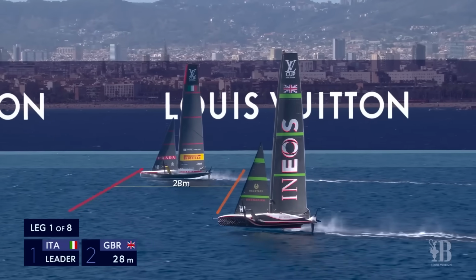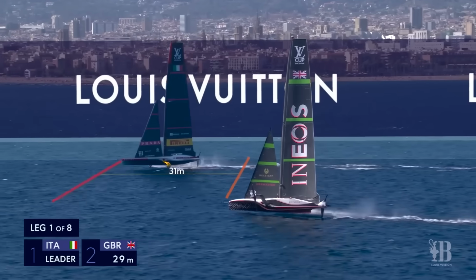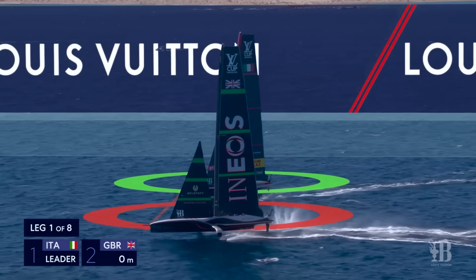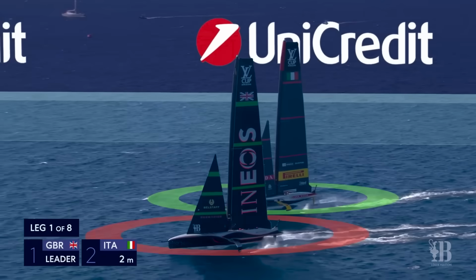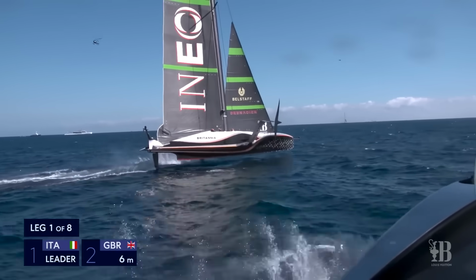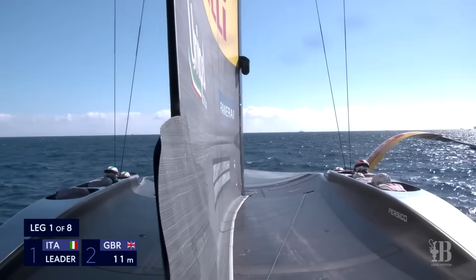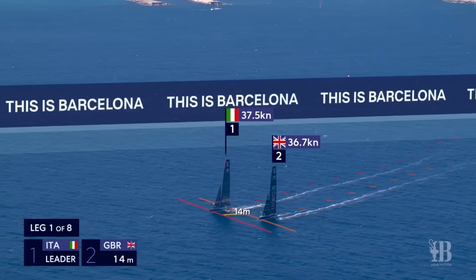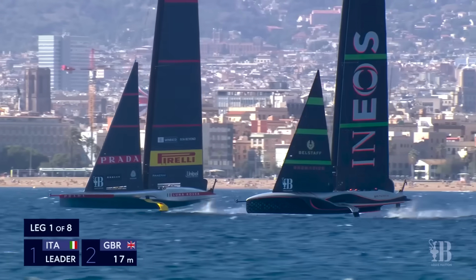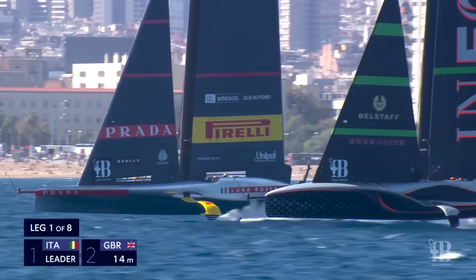3, 2, 1. Still absolutely nothing in this race. Very, very even. Slight advantage now in this speed build to the Italian team, but they are the keep-clear boat now. Windward boat must keep clear of the leeward boat. He's coming up a bit. Good angle. Diverging all the time. You can press a little bit if you want. Then coming up a bit more.